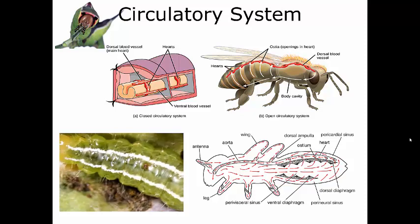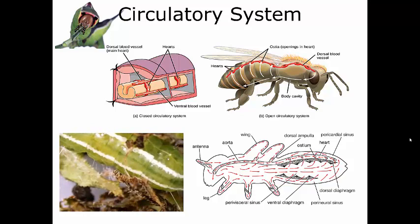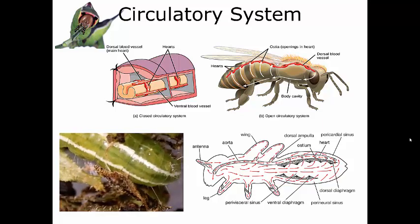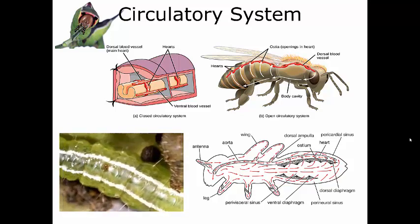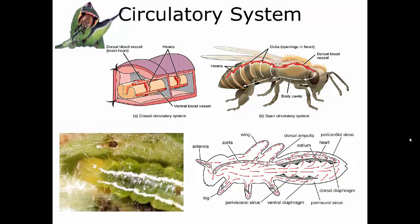Now, this sloshing hemolymph carries all manner of things like nutrients, hormones, wastes, and any immune functions necessary to keep the insect safe from disease. It doesn't carry oxygen in the same way that our blood carries oxygen, though. Instead, the oxygen is dissolved directly into the liquid in the tracheoles, and it moves into tubes and moves around in that manner.